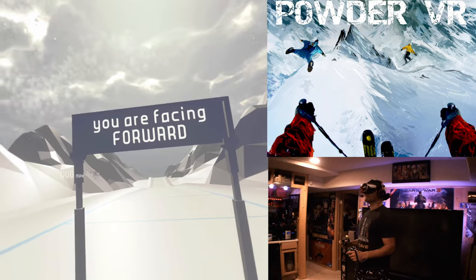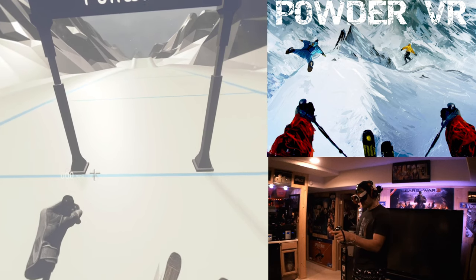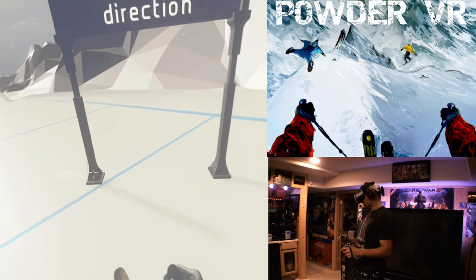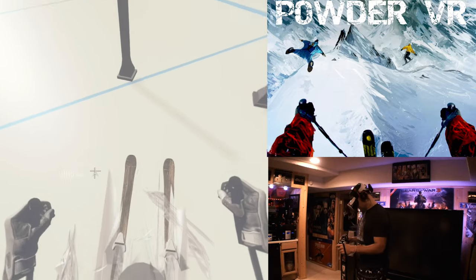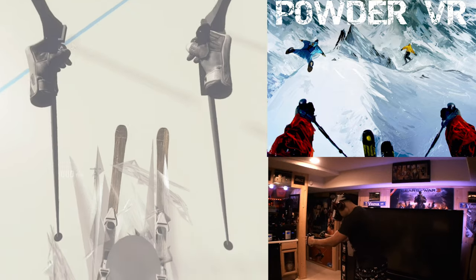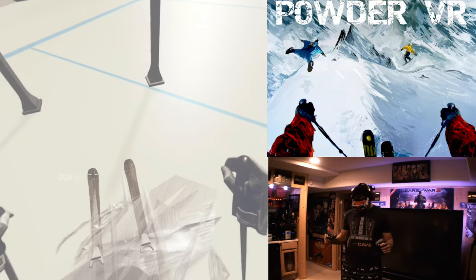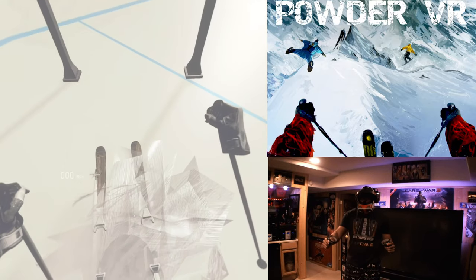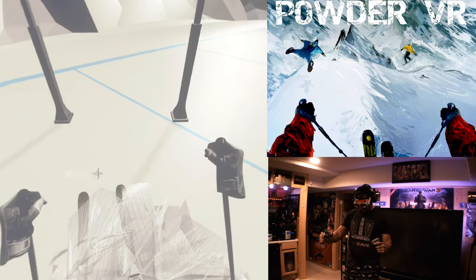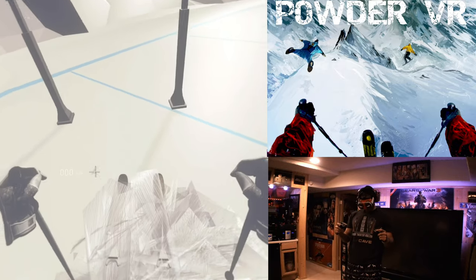All right, to get started turning, you are facing forward. Face straight ahead. Oh, it gives you a little miles per hour meter there to see how fast you're going. Wonderful. Now let's turn 45 degrees to the right. Okay, I'm turning. Good job. Now let's face forward again, then turn 45 degrees to the left. Oh, I see. Okay, there we go. So basically, just twist your hips, move your hands forward, or just turn your body. All right, go forward. Perfect.